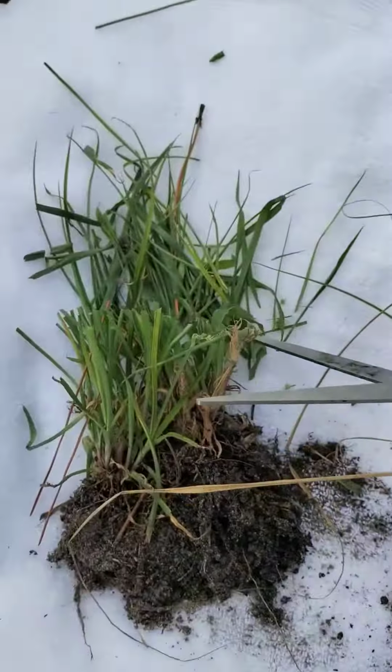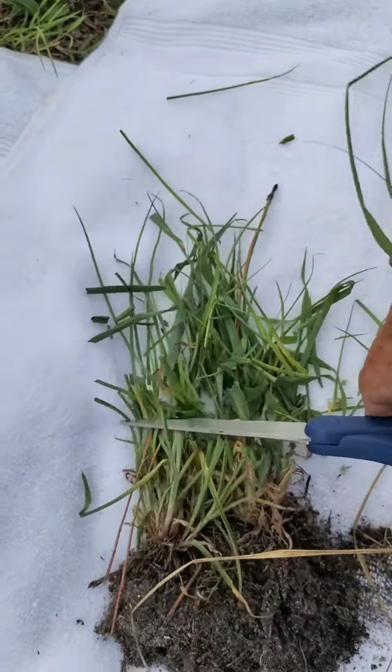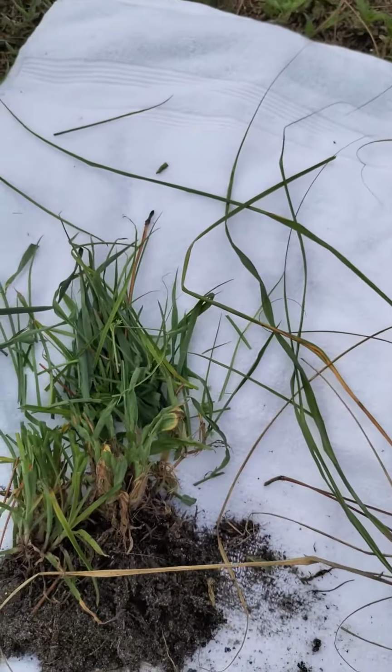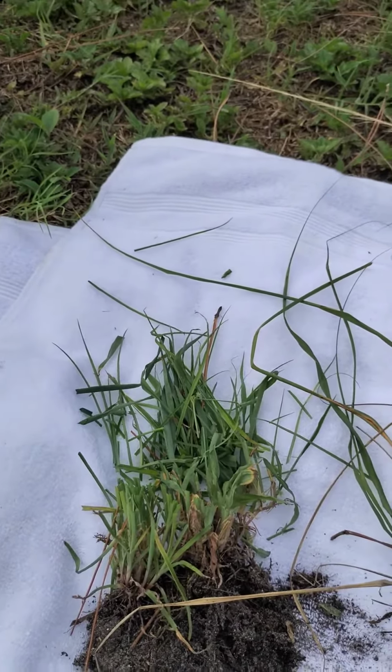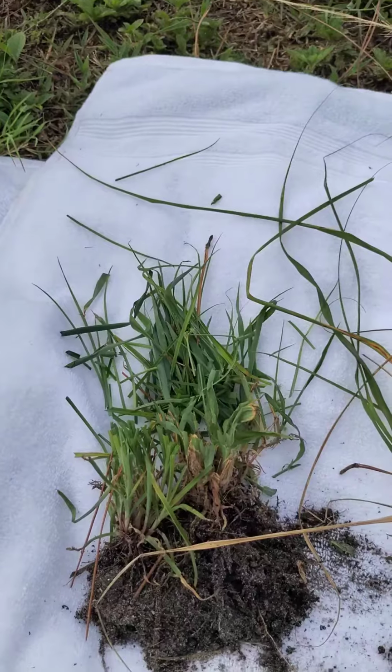But you take this young grass, it's very easy to cut. So it would be very easy to graze if it was a grazing animal. And also when it's young, it has a higher density of nutrients in it.